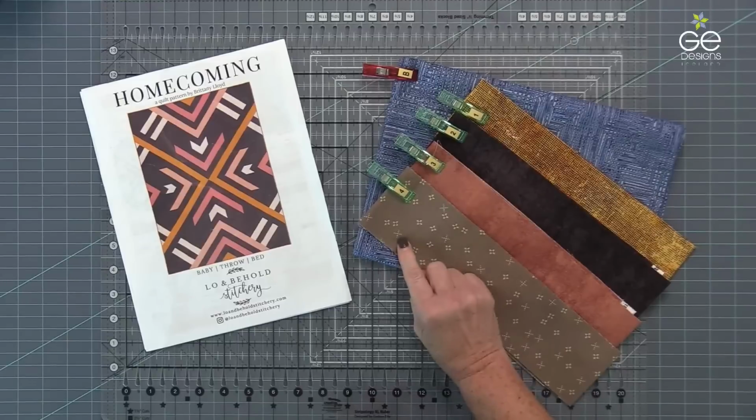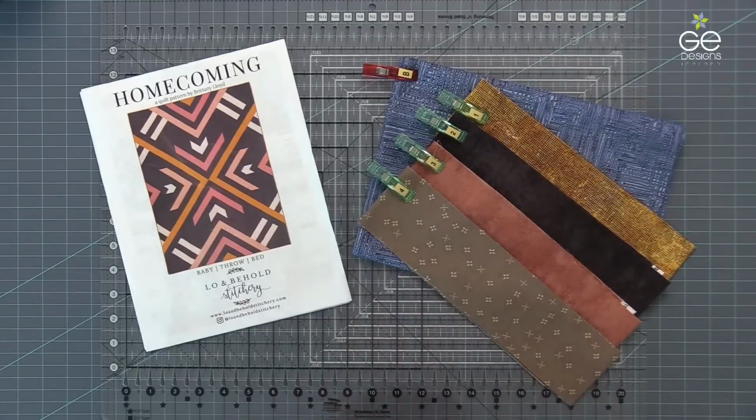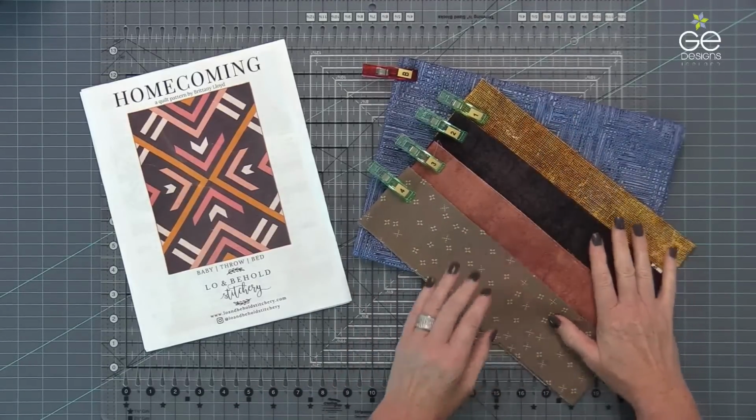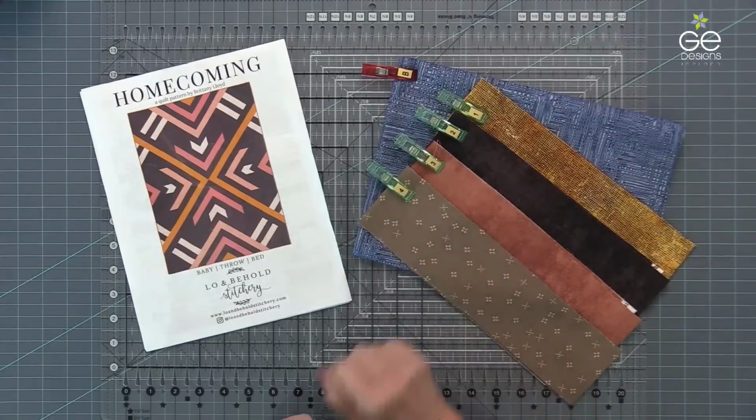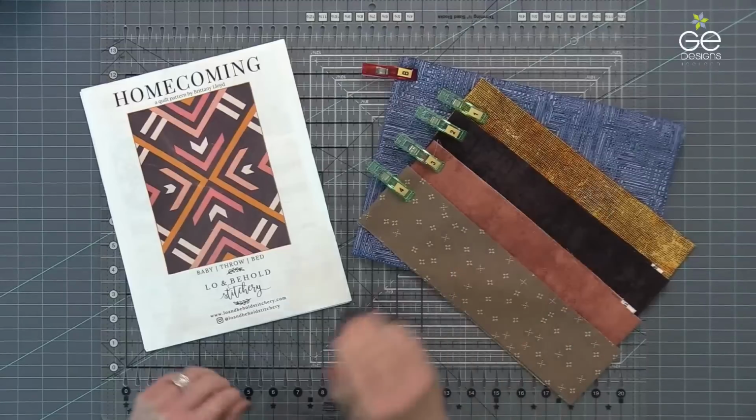Make sure you stay organized because, depending on what order of fabrics you're going to have, you want to make sure that you stick to those throughout. So make sure you mark your fabrics. This is going to be my order.